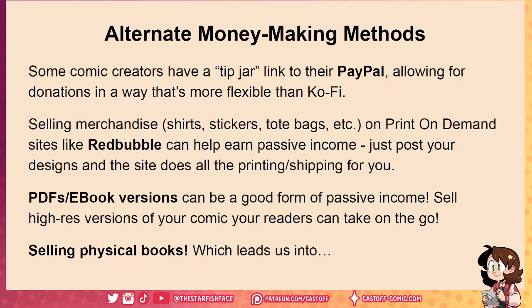It makes me shaky. But yeah, so alternative money-making methods for comics. Some comic creators have an actual tip jar that links to their PayPal, which allows for donations in a way that's more flexible than coffee. So people can set the exact amount that they want to donate to you. Selling merchandise like shirts, stickers, tote bags, etc.